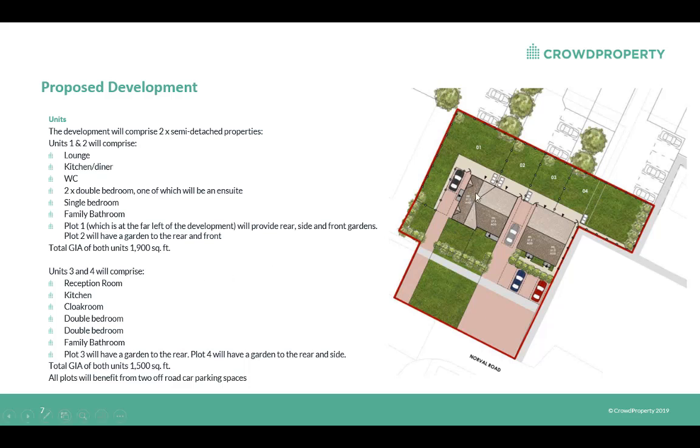And that has got front and rear gardens and a side plot to it just here. Plot 2 is the one here in the middle, which has gardens to the front and the rear. Total gross internal area of both units is 1,900 square feet or thereabouts.